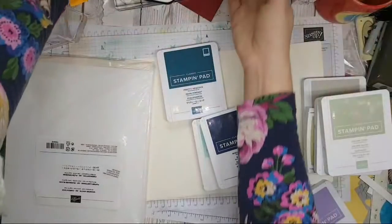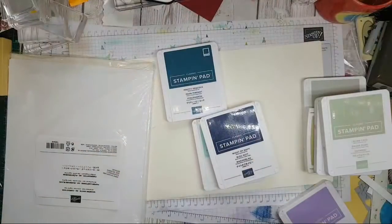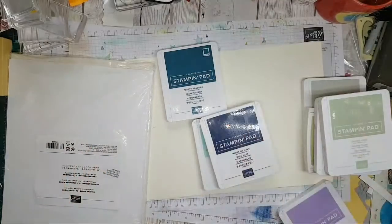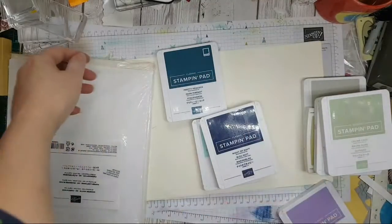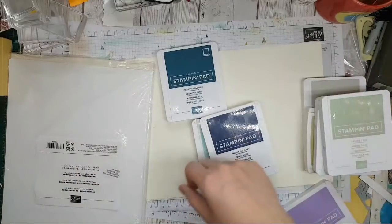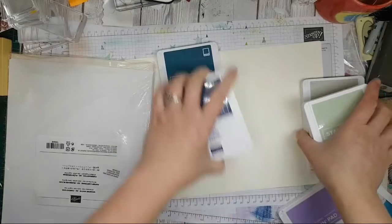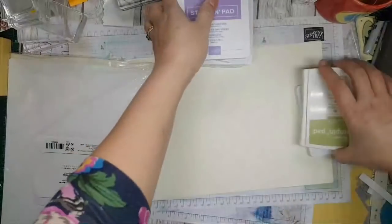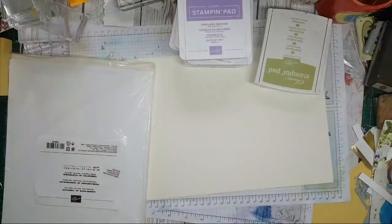And if you haven't got the exact colours I have, that's fine. You can substitute. That's absolutely fine. Now, to play along, you need to go and join Artful Stampin Space on Facebook. And if you're not on Facebook, that's fine. You just need to email me what you create. Okay? Let me just flip the camera so that you know I'm really here.